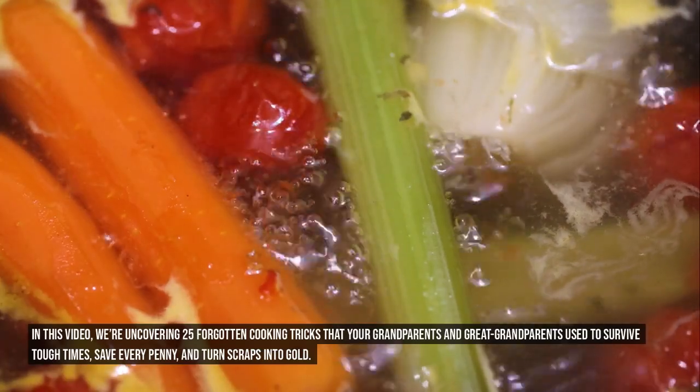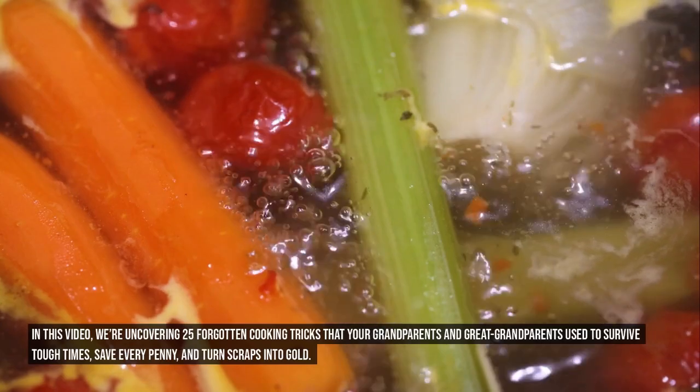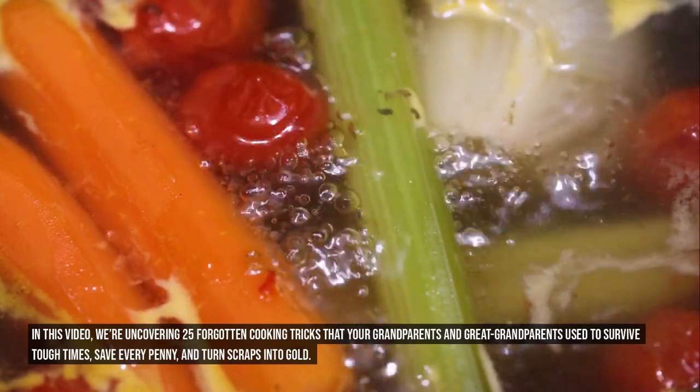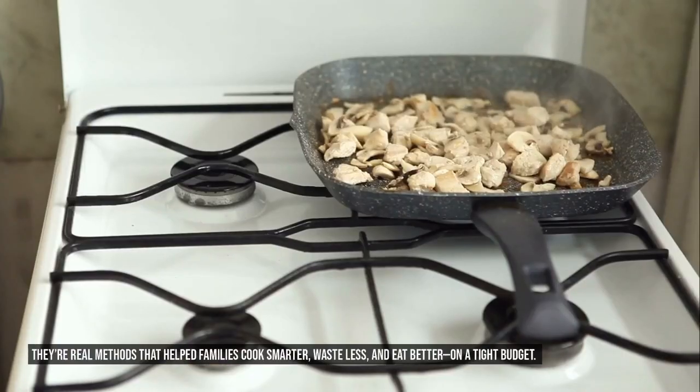In this video, we're uncovering 25 forgotten cooking tricks that your grandparents and great-grandparents used to survive tough times, save every penny, and turn scraps into gold. These aren't fancy techniques or viral trends. They're real methods that helped families cook smarter, waste less, and eat better on a tight budget.